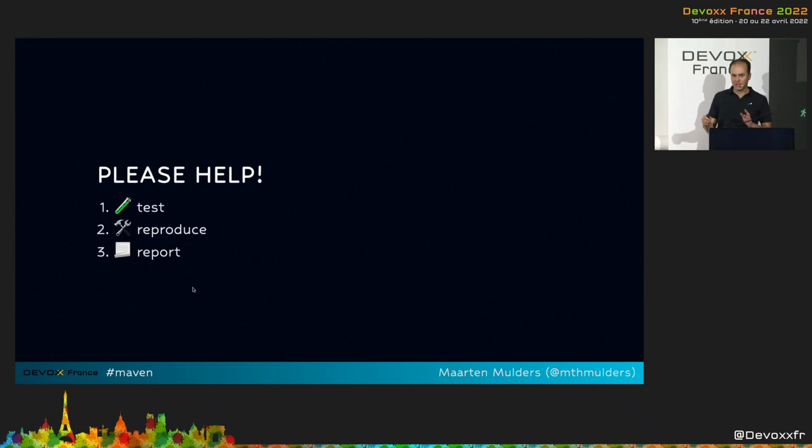And it would be even better if you were able to isolate the problem into a reproducing project, just a tiny project that has only one thing, which is the bug that you ran into. And if you could submit that to us, we have Jira for that. That is going to be a great help for us as Maven committers to actually investigate the problem and find a solution for it.